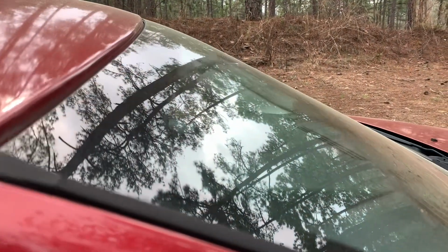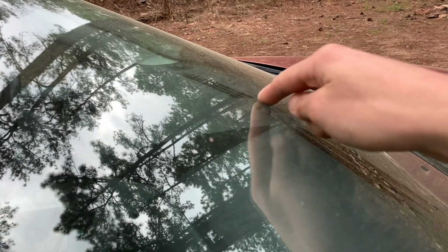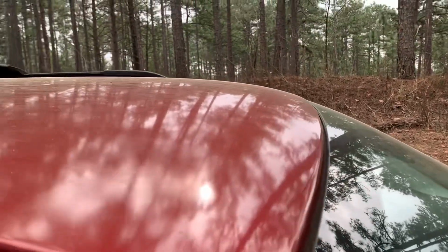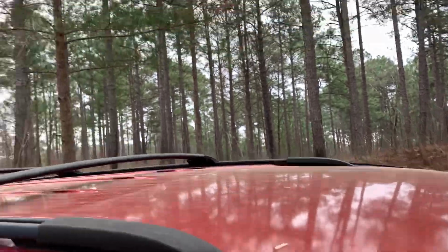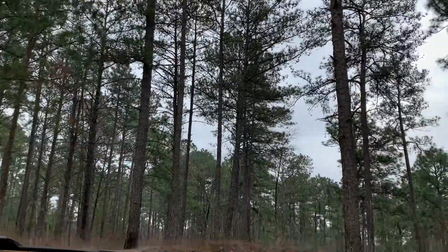But yeah, I woke up this morning to an interesting bit of evidence on the van. Here, let me show you. So I don't know if you can see that, but there is a little bit of pollen on the van right now. Not a lot, but it's enough to notice. And yeah, so under these pines right now, I imagine that's where it came from.